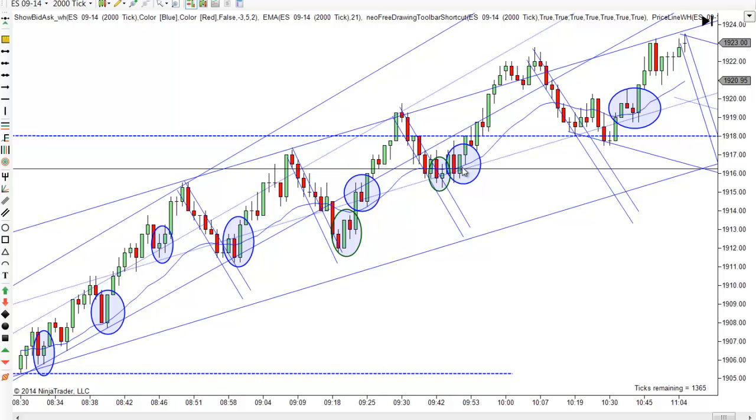And even if you didn't take that one, there's a trap here, and you really could have taken this trap here. Notice the new low, first entry short, pull back, second entry short, but it's right there at that important 918 resistance area. So I probably should have marked it green because I like that trade, but I do think it's a little bit aggressive.